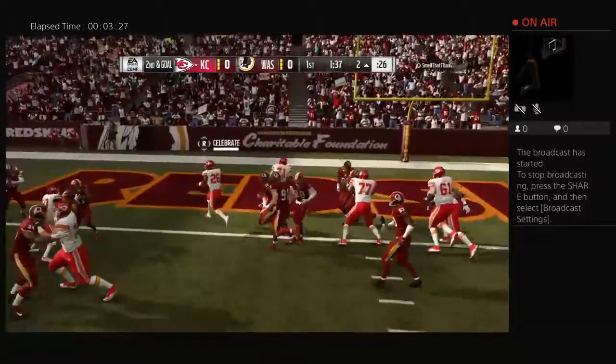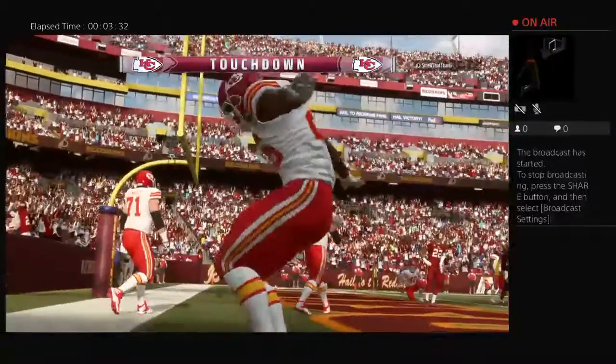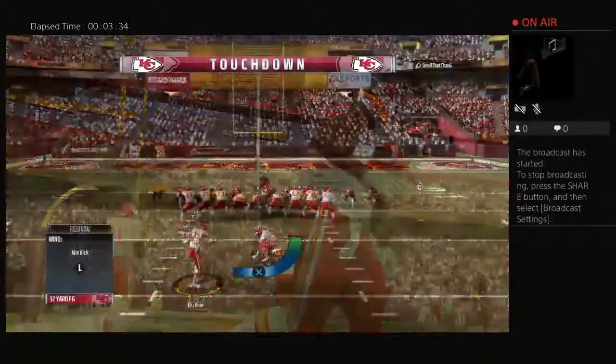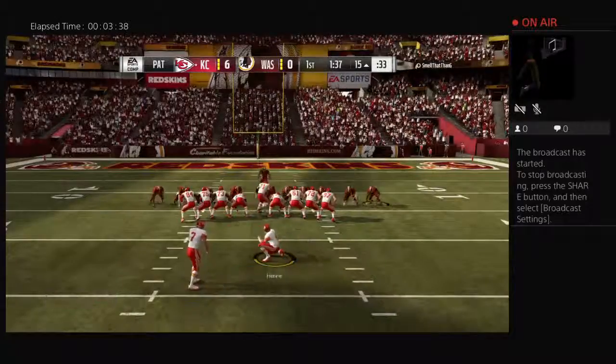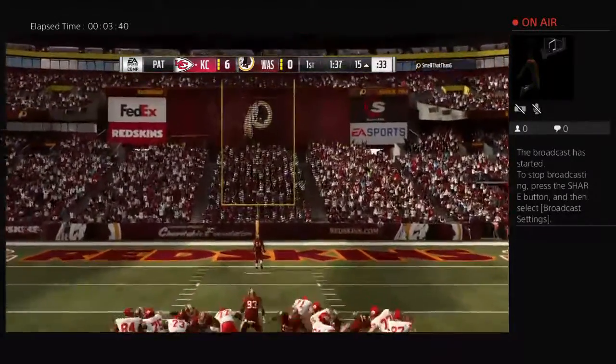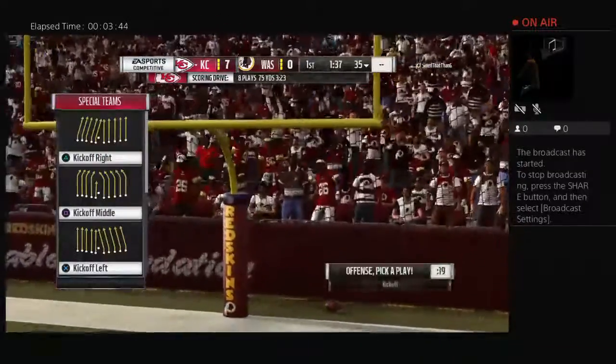They'll run it with Williams. And he is in. Touchdown, Kansas City. Damian Williams taking it in from 2 yards out. And the Chiefs take it right down and score on the opening drive. Point after, right down the middle. And that makes the score 7-0.